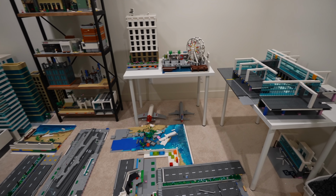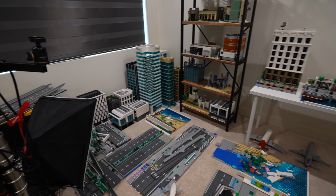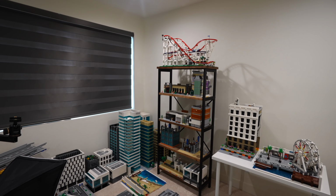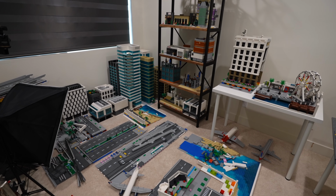And then moving everything up here has been pretty challenging just because it's actually 4 floors. It's like more of a townhome. So hopefully going down back to the garage, it'll be a little bit easier. But this is basically where everything is right now, and we can't wait to reassemble the city and get everything back together. All right guys, so that gives you a quick tour of what's going on behind the scenes.